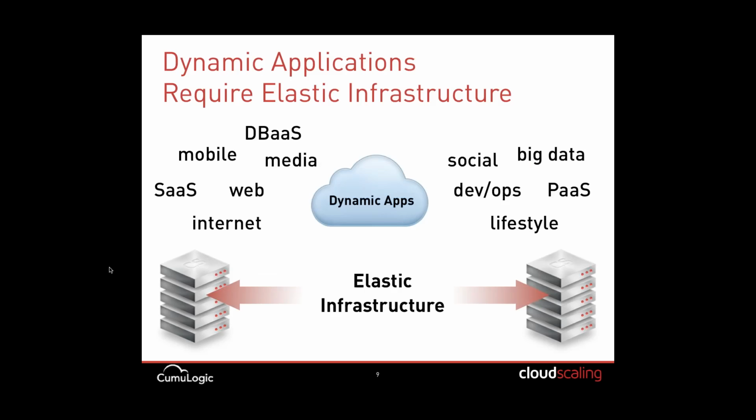So let's dig a bit into these applications. There are a lot of names to call them. I'm going to use dynamic applications as a label for it, but I'm also going to talk about its profile and its attributes, because I think that really sums up the type of application well. The names that you see up here are really the type of application we're talking about: database as a service, software as a service, big data, social, media. You don't see the monolithic, siloed application on this list. CumuLogic and Cloudscaling don't consider applications that are monolithic and single stack to be dynamic apps. So I think the bifurcation of the type of applications is important for us.